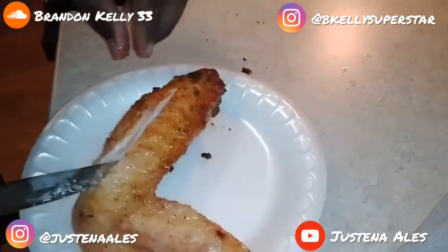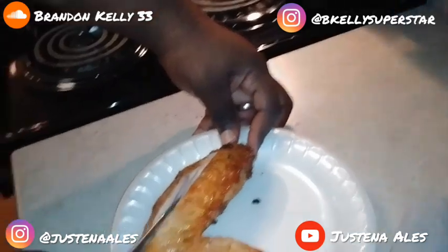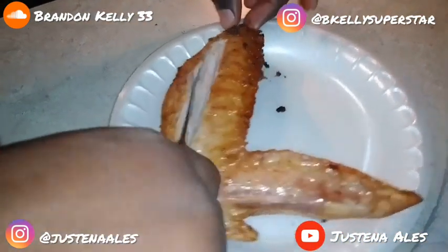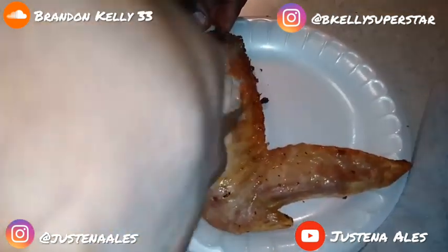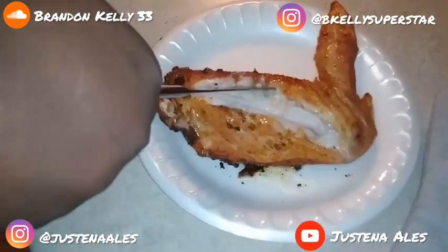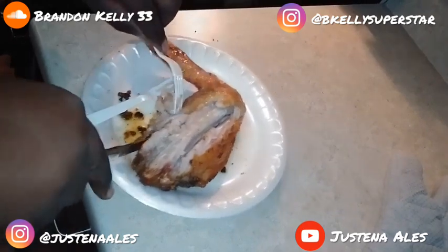Oh yeah, I think it's ready, Brian. Oh my gosh, y'all. Whew. The juice is running down. The skin is pretty tough, though. Cooking through the skin was the toughest task. Look at that bone. I think it's ready.